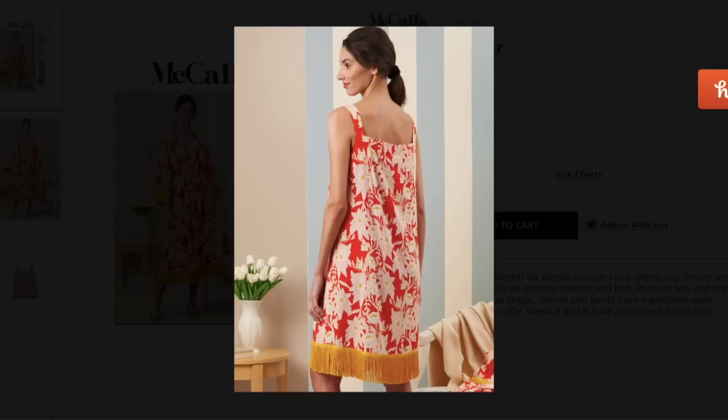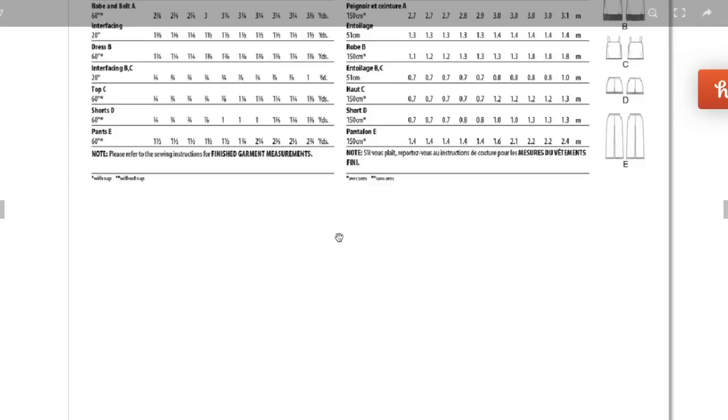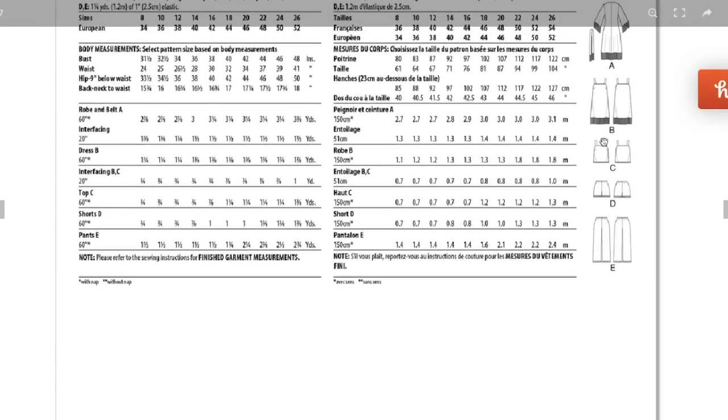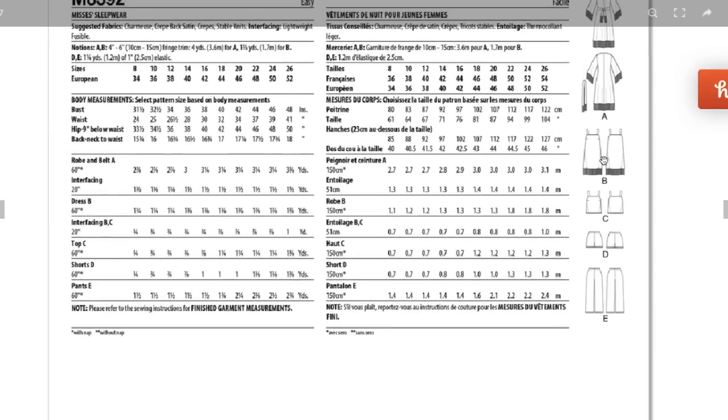There's the back of the dress. So I think the dress is the exact same as the top, it's just longer. I think that has that same bust dart, just longer. Okay, so the pants are a straight leg. So it's this extended to make it longer. This is extended from this, and then the robe. So you really only get three patterns, and then two of them have that cut here for view A or whatever it is.